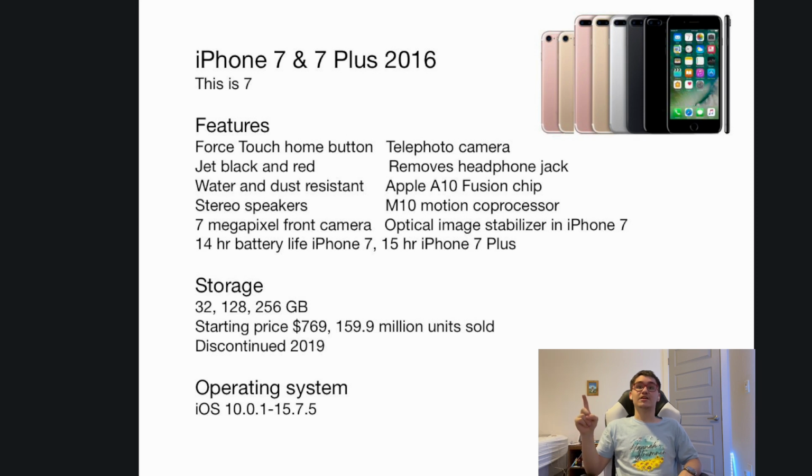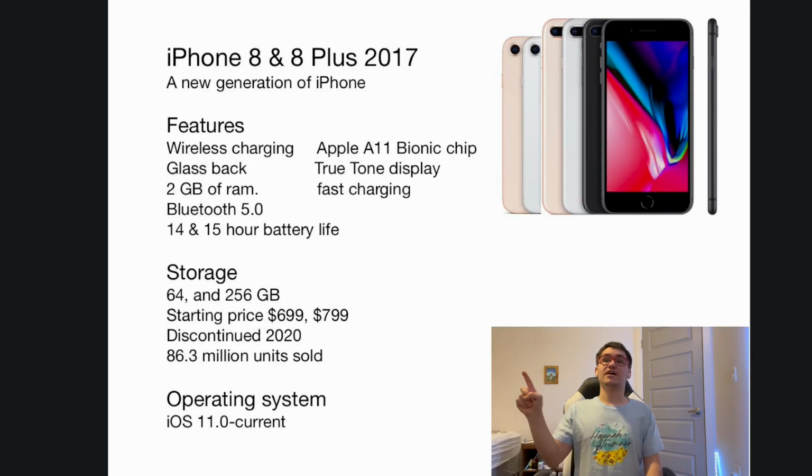Then, in 2017, Apple released the iPhone 8 and iPhone 8 Plus. Both phones came out on September 22nd, 2017, and Apple's catchphrase was "A new generation of iPhone." The 4 key features are, first of all, wireless charging, the glass back, the Apple A11 Bionic chip, and the True Tone display. It had 14-hour battery life for the 8 and 15-hour for the 8 Plus.